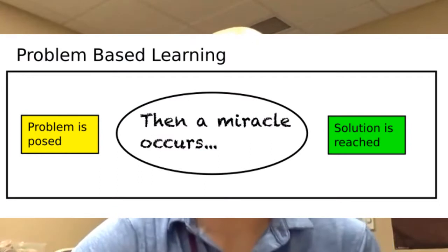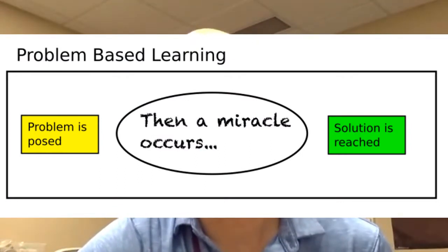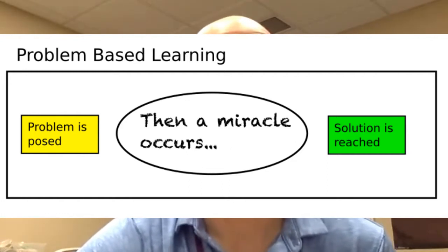Some people would think that problem-based learning works like this. It would be great if that's how all teaching takes place, but we know that the miracle doesn't occur, that you have to have a structure in place in order to do that.